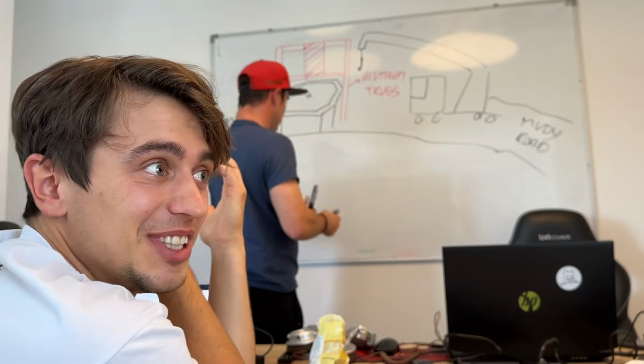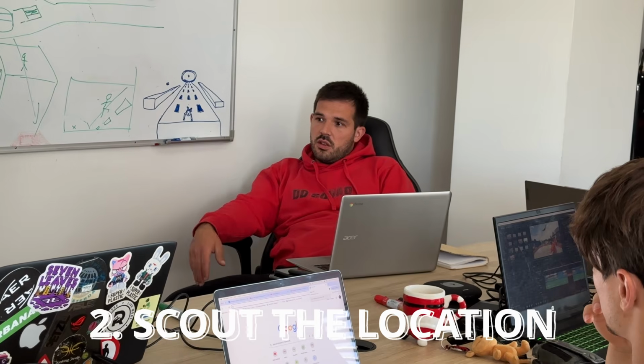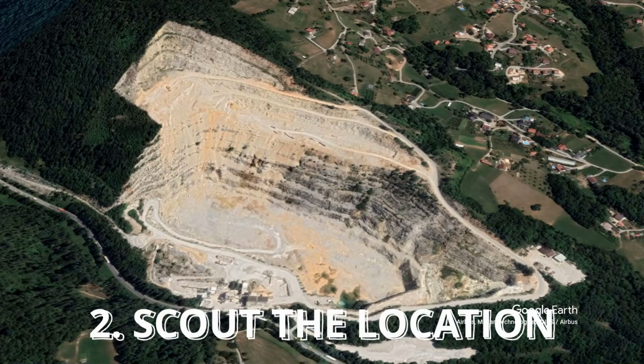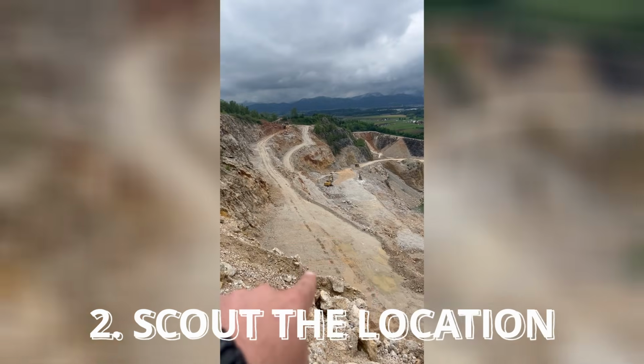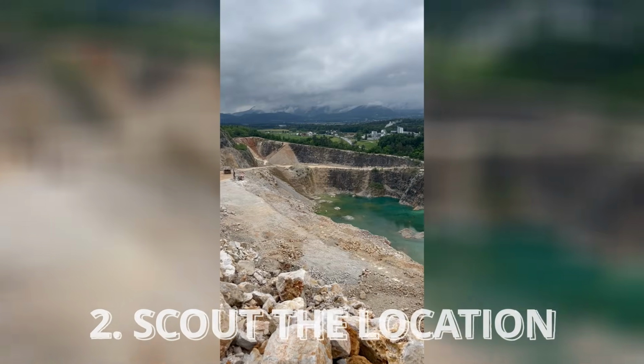The height is gonna be like 8-9 meters. Meaning we need enough space to assemble it on the ground and then lift it up. Next up, we went to scout a quarry that we knew of, and it turned out there was a ledge that was just the perfect size, and the management was up to allow us to spend the weekend there.